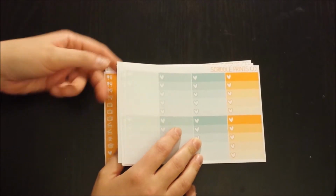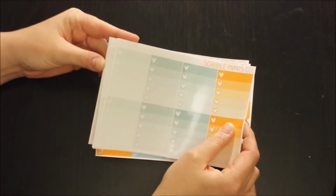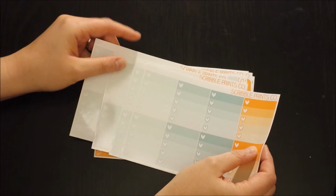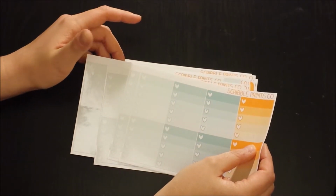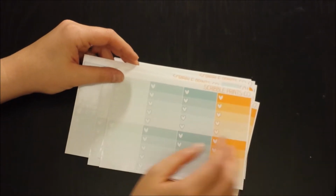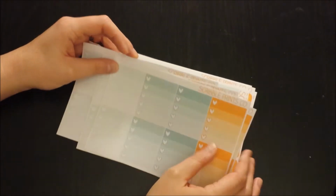Next is the Ombre Heart Checklist. Again, I use these a ton. I ordered 4 of these. Again, I did get a discount on some because she did Black Friday specials and things like that, and Cyber Monday. Or did she do Cyber Monday? I guess it was like Cyber Sunday before she closed. Anyway, so I did order a few of these.